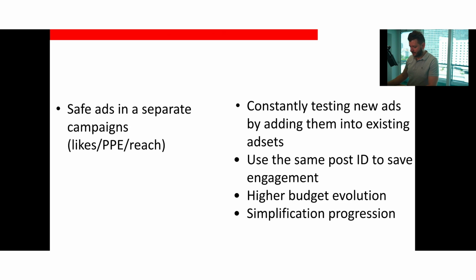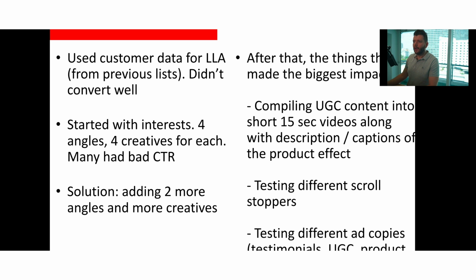Ads testing phase, right? We used customer lookalikes. We had similar stores in the past, so we used that customer data for lookalikes. It didn't convert well. So we started with interests, 4 angles, 4 creatives for each. Many of those had a very bad click-through rate and high CPC, so we had to shut them down. We had to introduce 2 more angles and test more creatives with those. After that, we started to get better momentum.